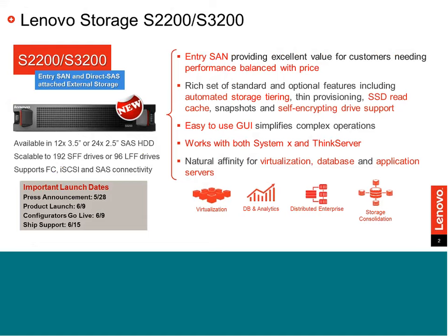As you can see, the difference between the 2 systems is that the S3200 offers double what the S2200 offers in terms of capacity and I/O ports. As far as software functionality is concerned, they all offer the same features and functions, except for the converged network controller capability that the S3200 offers.